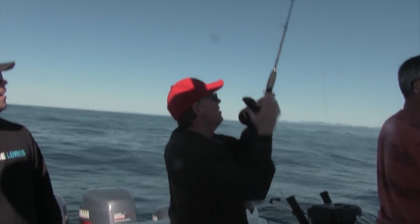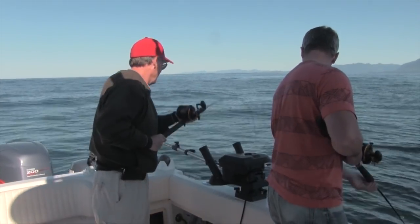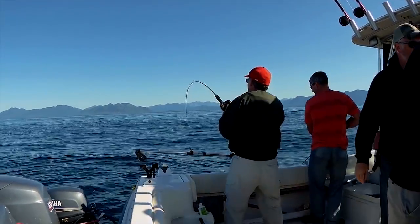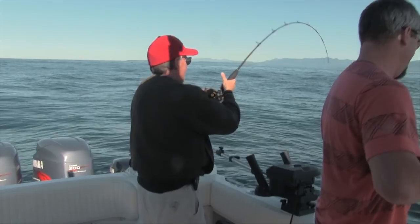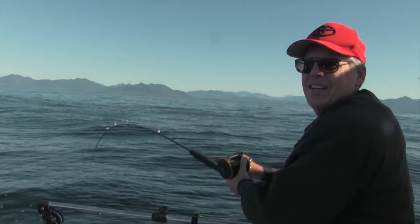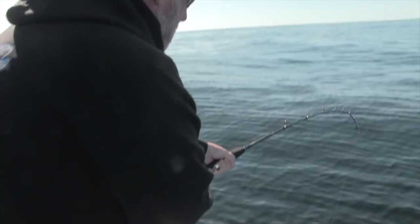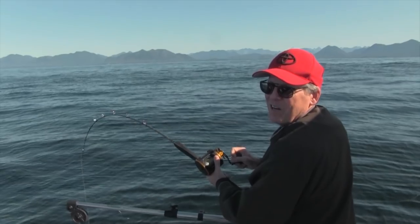Waiting for the first fish. Oh, almost had it. There we go, fish on. Nice. Well, that didn't take too long. One pass, and Aaron's hooked up behind me. Oh, man. You didn't even know what we were on. It's a bit of a workout, but it's a fun workout.